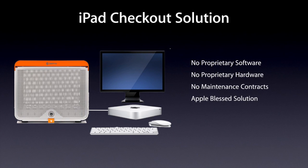There's no proprietary software in this solution. There's no proprietary hardware. There's no maintenance contracts. And most importantly, this is an Apple-blessed solution. We know this because we deploy services for Apple. We know how these devices should be configured and managed. Typically, this means when updates come out, things don't break because Apple themselves are using the same tool sets.